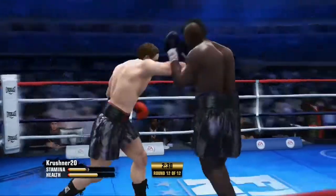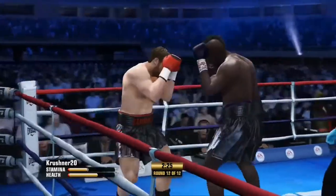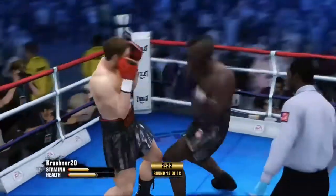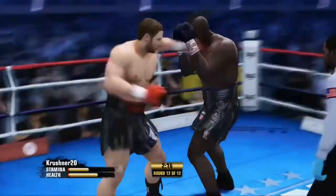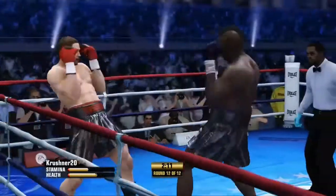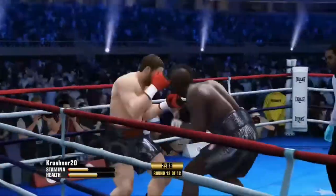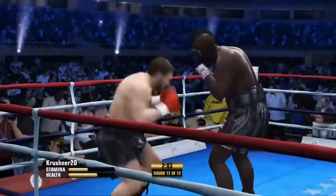Well placed right hands from both men. Look at that combination by Crusher. Crusher's doing good damage with the combination punching. Well, right there's a good example of the benefit of combination punching. You miss the first or the second, the third and the fourth, they land. Good scoring counterpunch by Crusher.